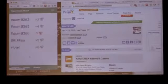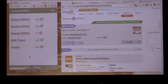So finally, this is kind of interesting, but how do we incentivize people to use this? Well, we're in Vegas, so we've added some gamification. Not only can you track your usage, but you can play games with other people in the hotel. So how does my usage compare with my colleagues? Chris is beating me. He's in 8266. How does it compare with other floors or other hotels?